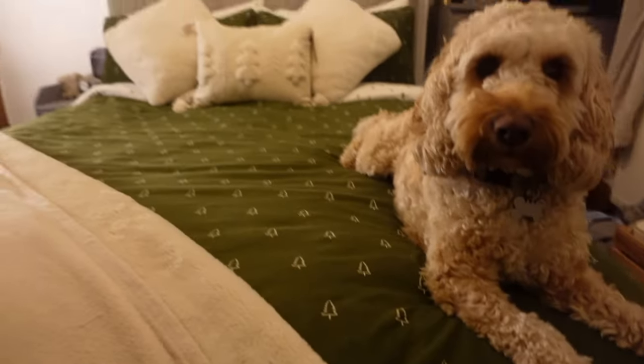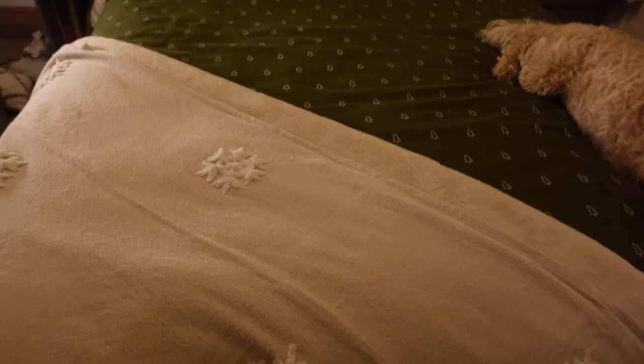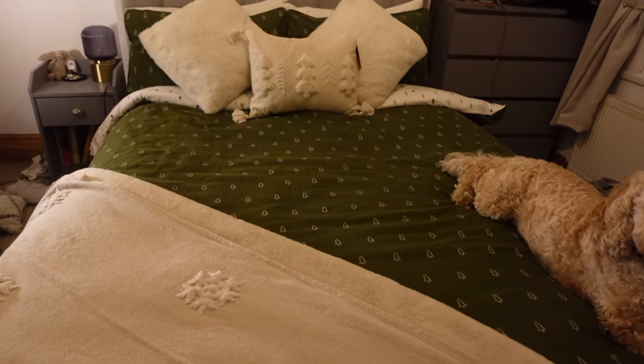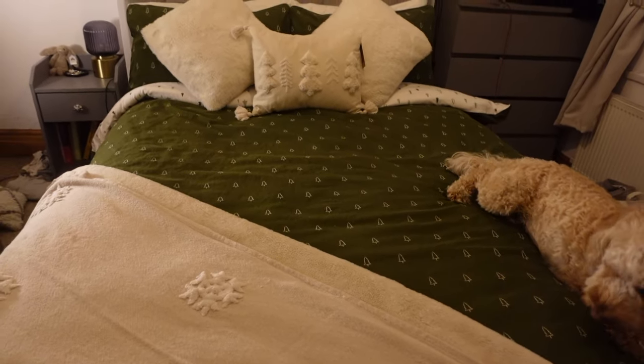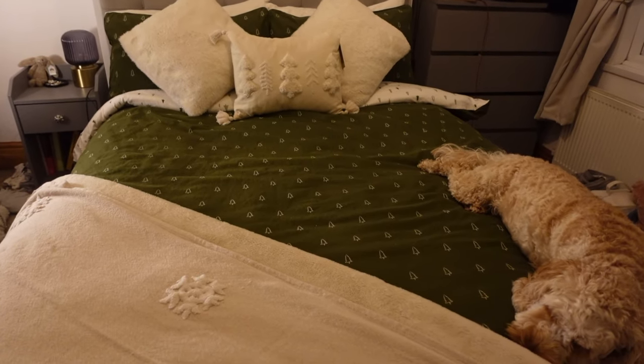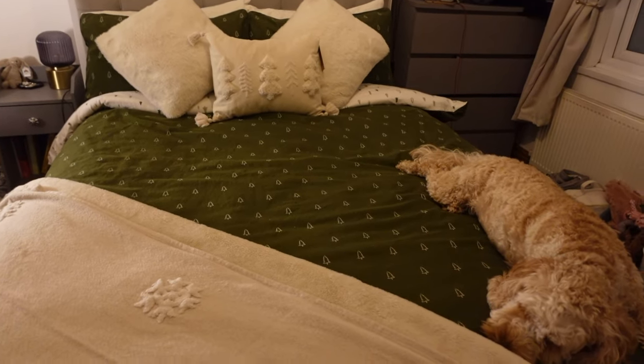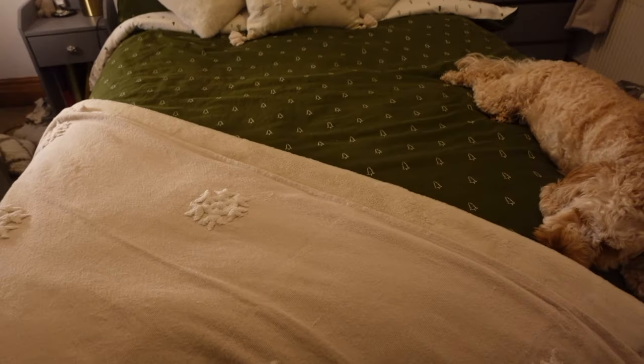Is it giving the vibes? I just can't tell. I can't tell if I love it or if it's not giving what I thought. I'm really torn. I don't know whether to try another style just in case. Maybe I'll show you guys another version of what I was imagining, and then you can tell me which you think looks better in the comments.